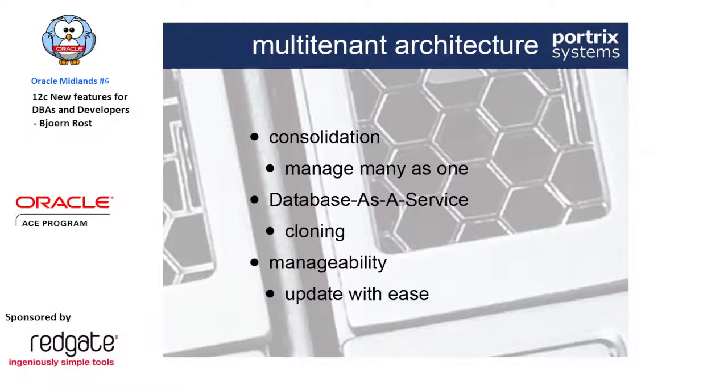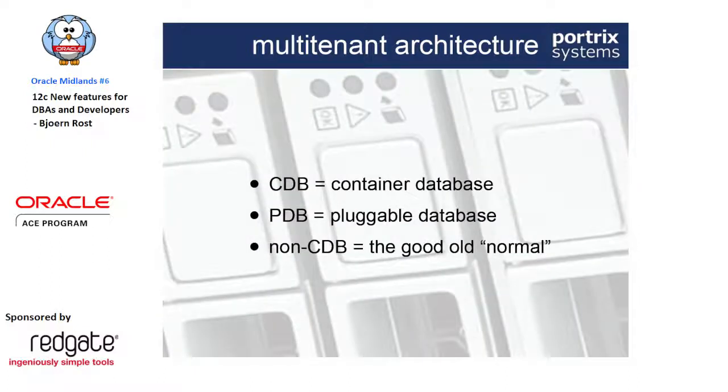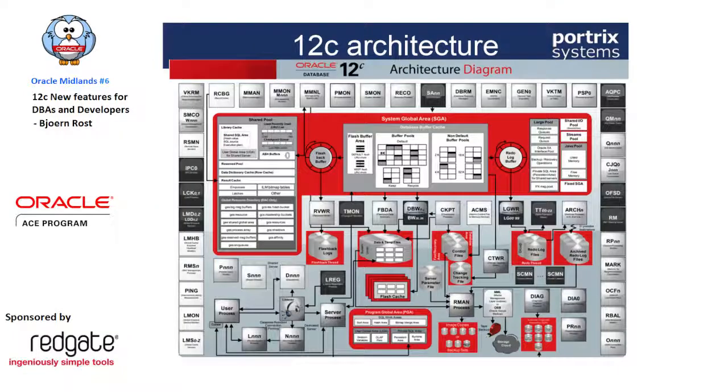That's that. Different terms. CDB means container database. PDB means pluggable database. And the one good old thing that we all know is now called non-CDB. That is a database that is just the way we all know and love them. That's again the architecture picture.